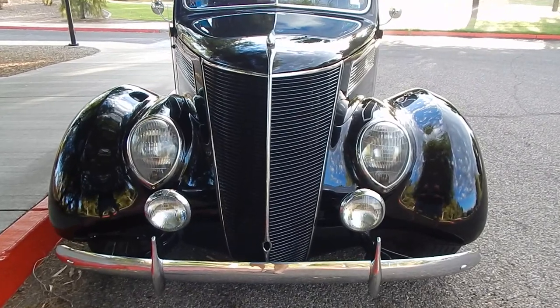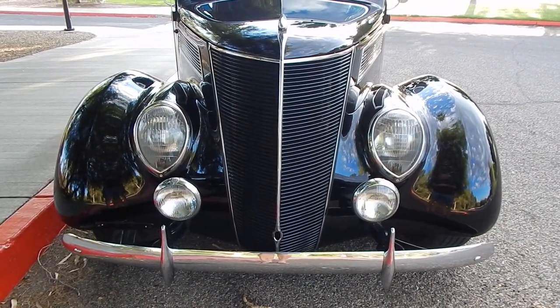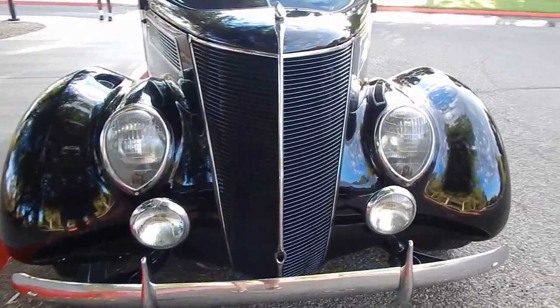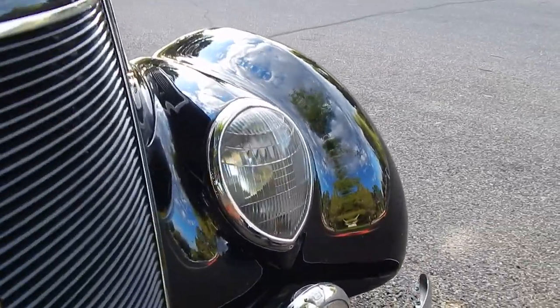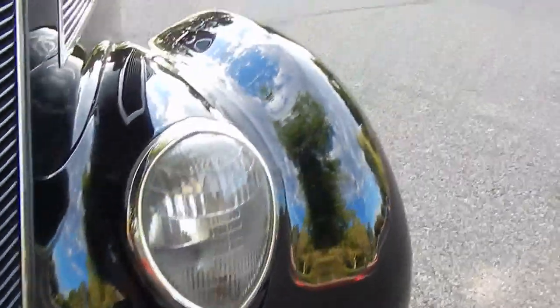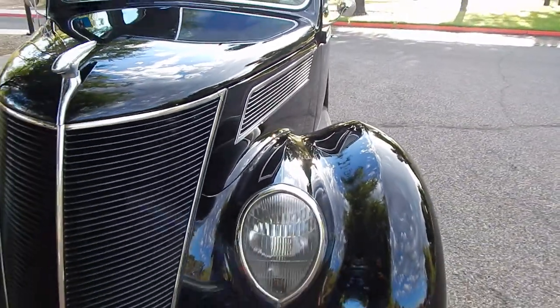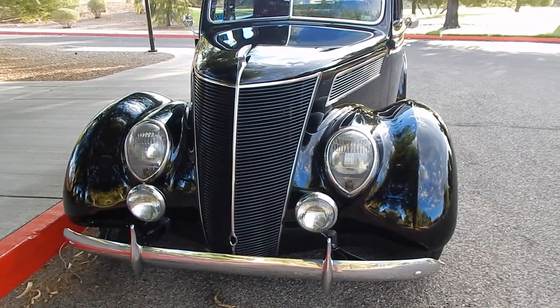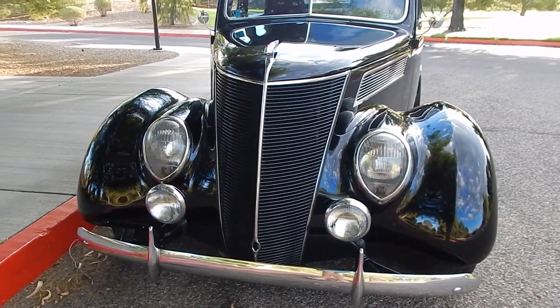Now it has driving lights on it, and he's got them there basically for looks. You could hook them up if you wanted to. So they're a nice finish. They are early vintage Unity Manufacturing driving lights. The car has roughly 21,000 miles on it. So you'll find just a little bit of patina and age, but definitely nothing to even talk about really.